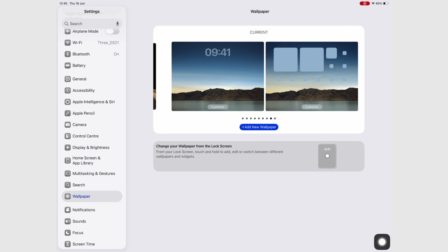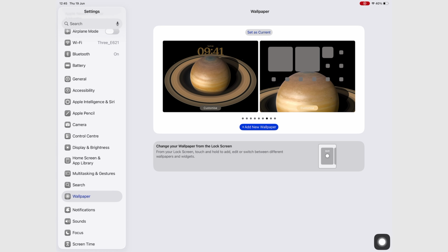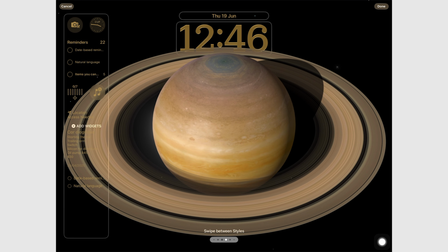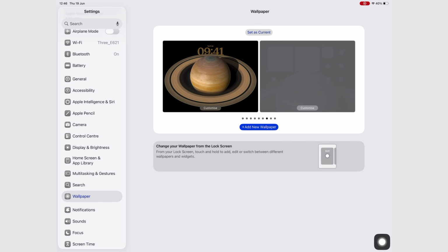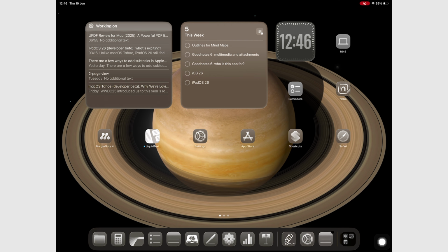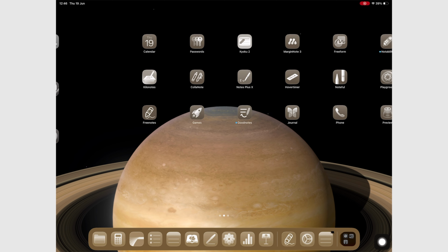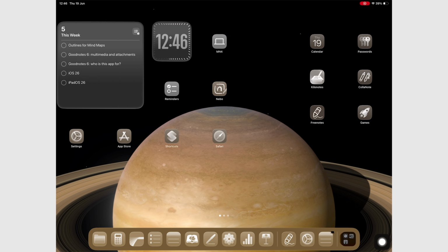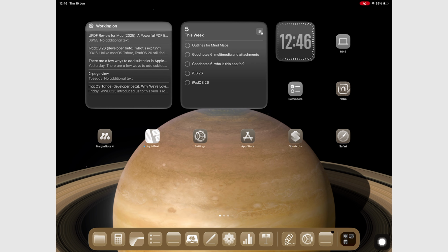Hey guys, if you've updated to the developer beta for iPadOS 26, you're probably excited about Liquid Glass. But like me, you've also experienced some very annoying bugs. It's a beta after all. In this video, I'm going to walk you through a few glitches that have been making the experience less smooth, especially for those of us who rely on our iPads every day.